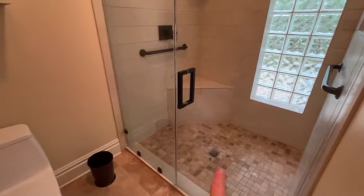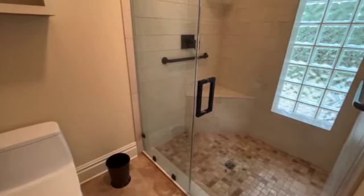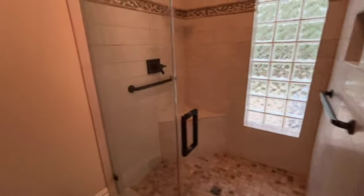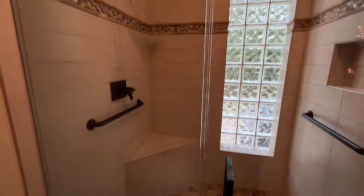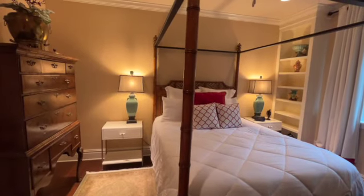And then this is actually, we talk about, if you have somebody who's older or has a walker, whatever the situation may be, it's handicap access in that way, because you do have the grab bar. You have basically a zero entry and a beautiful updated shower with a glass entry. And no water stains on it whatsoever. It's crystal clear.